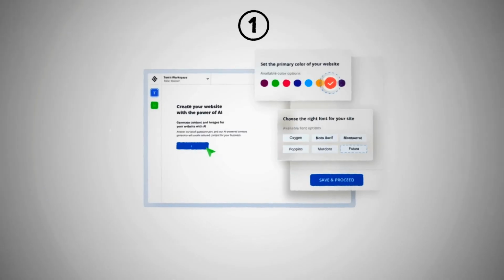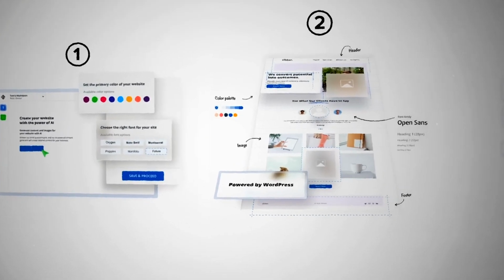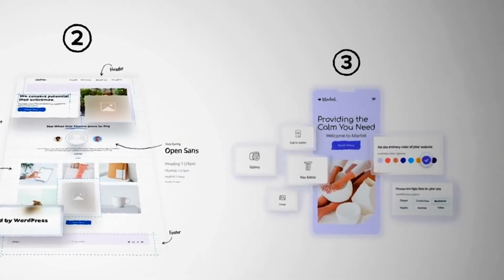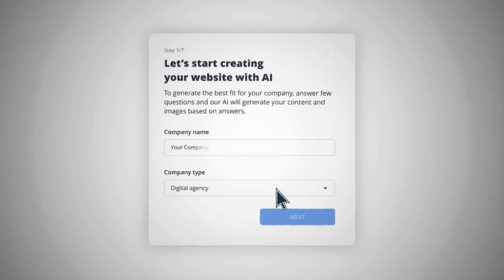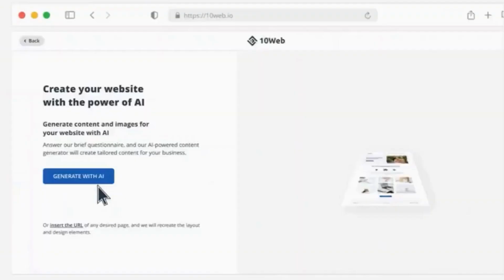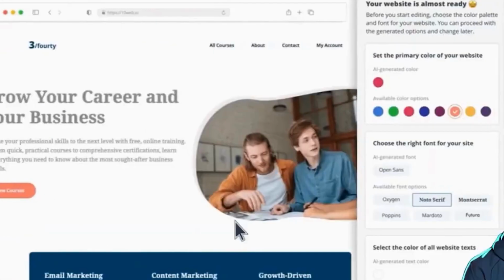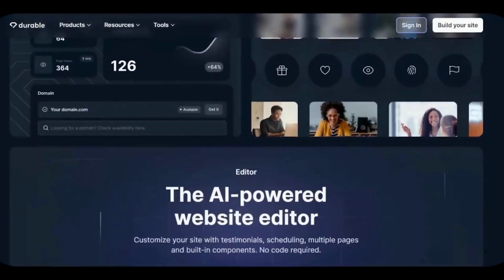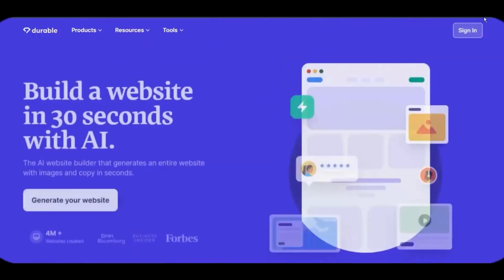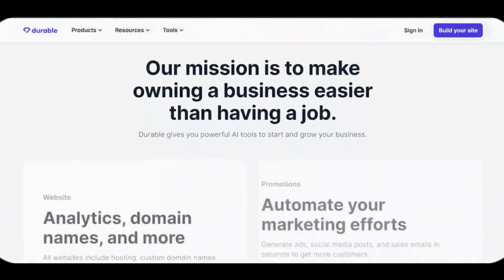Number 1. 10web.io. 10web.io employs AI algorithms to swiftly construct websites, eliminating the need for extensive manual labor. Also, 10web.io offers an intuitive user interface that allows even those without technical expertise to navigate and customize their websites effortlessly. The AI-driven design process ensures that your website functions well and looks stunning. 10web.io takes care of layout, color schemes, and other design elements like a pro.